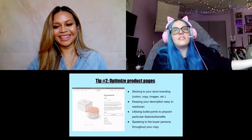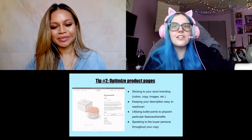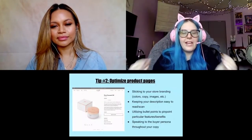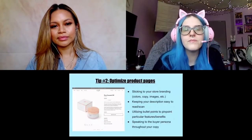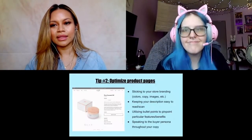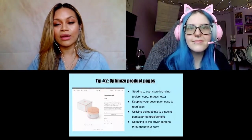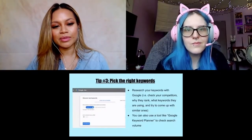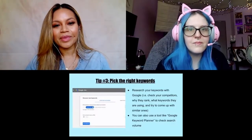So you don't want to just be like, look, product, plastic, buy. You want to say, this product is going to change your life. Tell people the need or benefit that product brings to them. 100%. Yeah, I feel like that is the piece that some stores do miss out on, and it's definitely really important because we always look at the description to see what that product is and why do I need it.